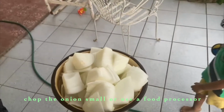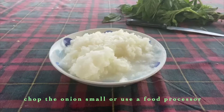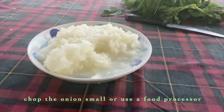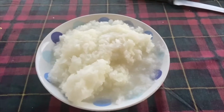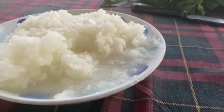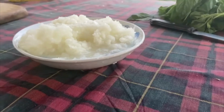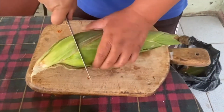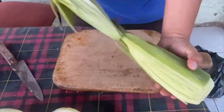In my house, we have a machine which does most of the hard job for us, so we only cut it in quarters. But your end result is supposed to look like the one that I'm showing you right here. It's supposed to be very small and fine and almost puree-ish, but not really there. It's supposed to still have a bit of a crunch if you want that taste in the cake in the end.